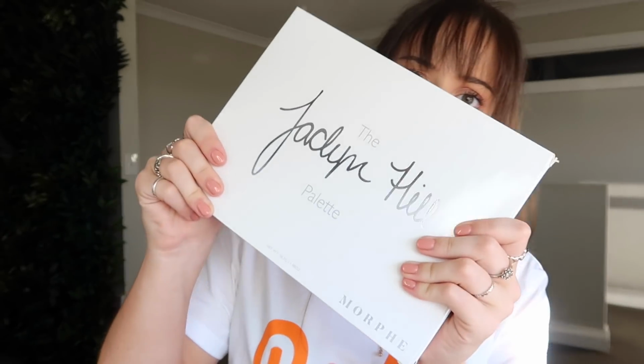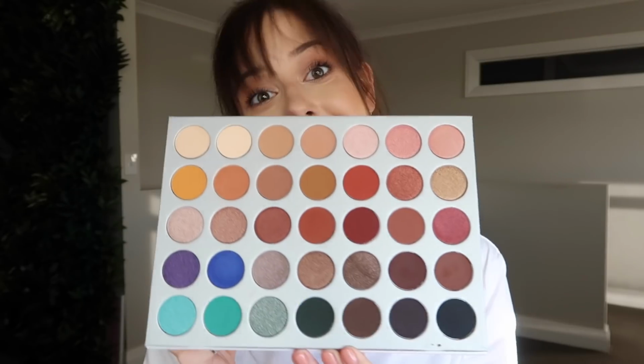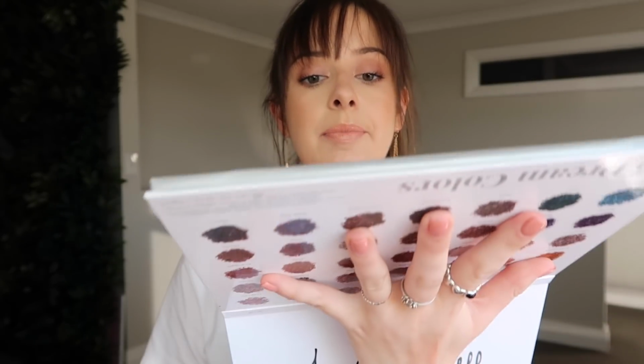Right, eyeshadow palettes. I bought a lot of eyeshadow palettes, so I put a poll up while I was away on if I should buy this or not, and a couple of people said yes, so I bought it. Jaclyn Hill palette by Morphe. Now, spoiler alert, I've tried a Morphe palette before. I tried the 350 and I sold it because I didn't hate it, but I just didn't rate it. So this is the Jaclyn Hill eye palette, and I'll be trying that over the next while.